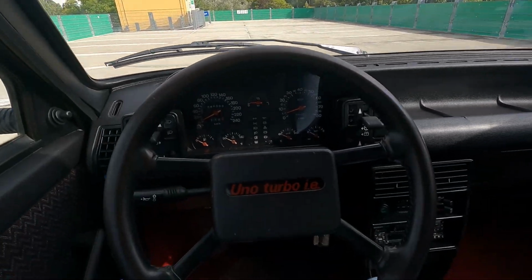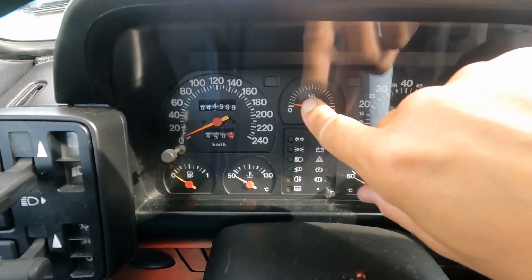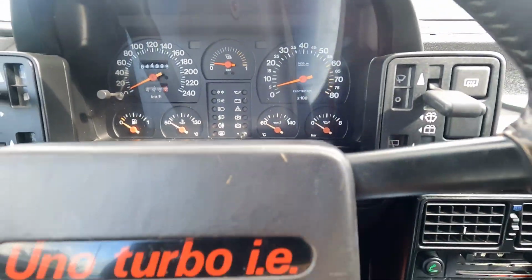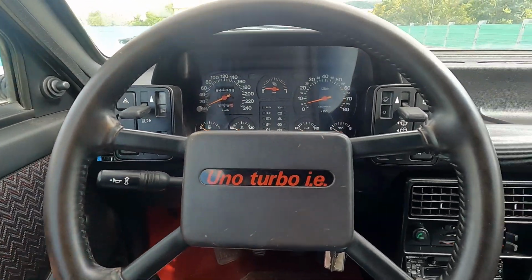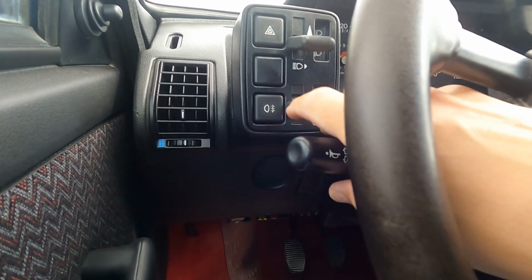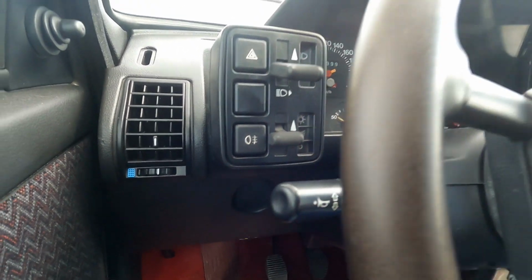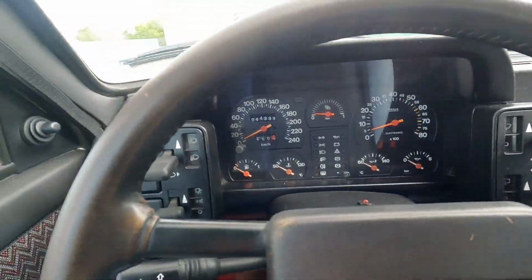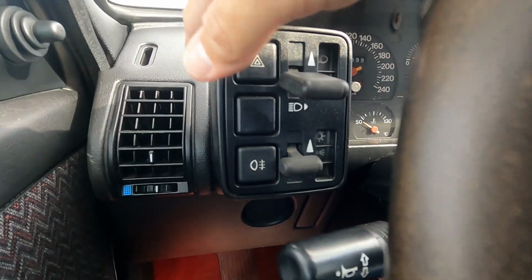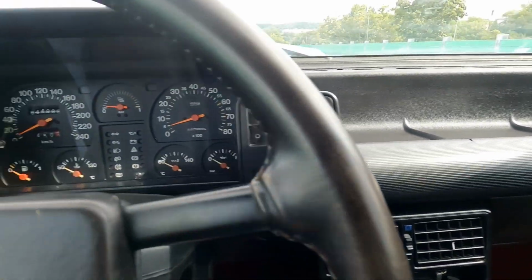So what is interesting, of course, the gauge cluster with turbo gauge, because, well, turbo. Leather steering wheel, four-spoke, and then we have a stack for the indicators and the horn push, and everything else is operated by these clusters here at the side of the gauge cluster. And it really looks interesting.